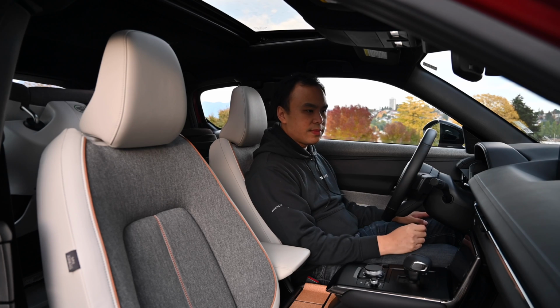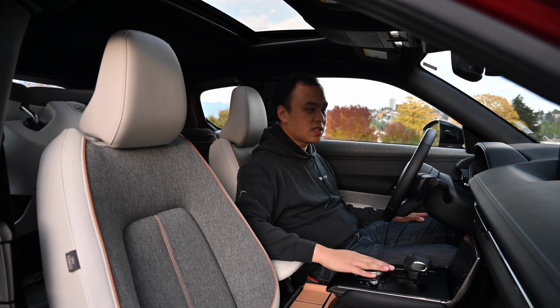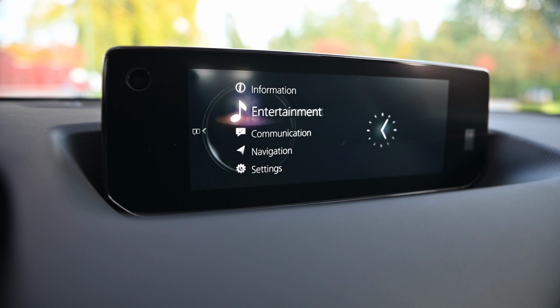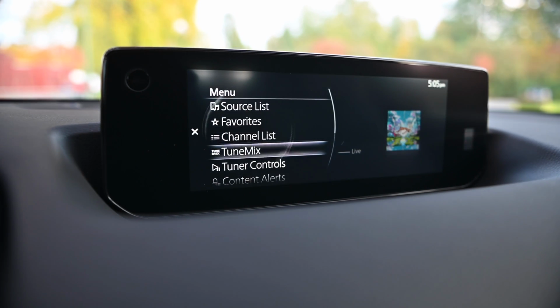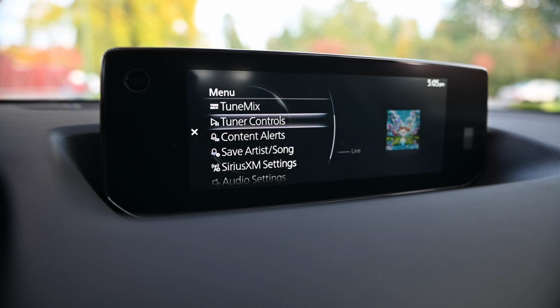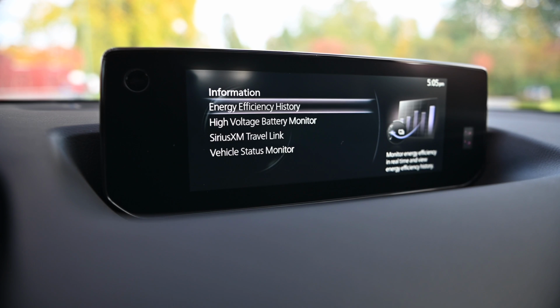And then we have our infotainment screen. It's typical Mazda. Use the rotary dial that's in the center to control it. It's just like any other Mazda vehicle. It's a good system overall. There's CarPlay, there's Android Auto, but you would have to plug it in through the USB ports down in the center. There's no wireless option.